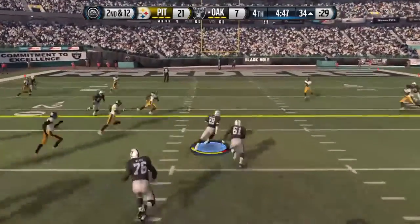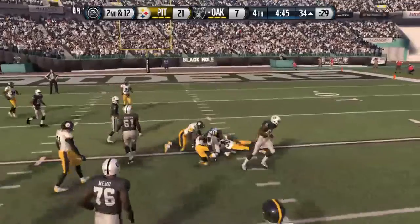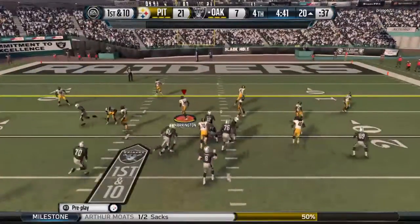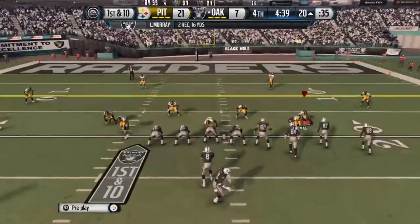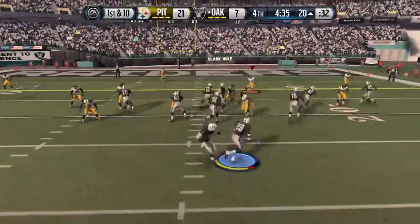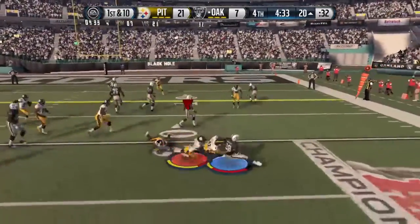Throws the pass. Tackle's made and the first down is picked up. This will be the 8th play of this drive. They're in the hurry-up mode. First down at the 20. Murray's going to take the handoff now.